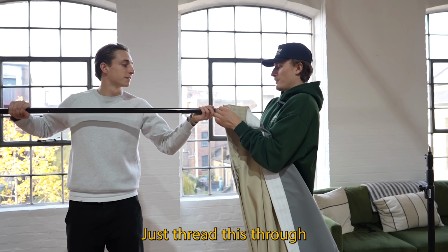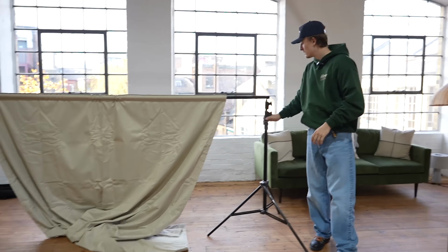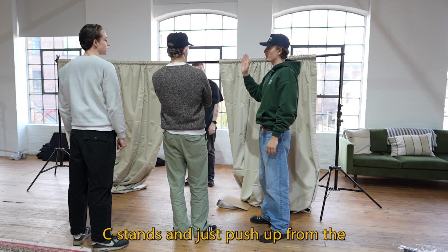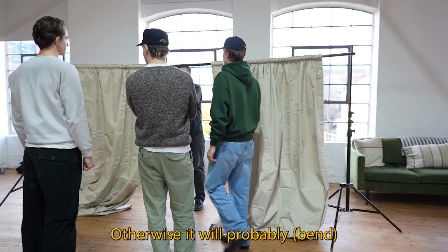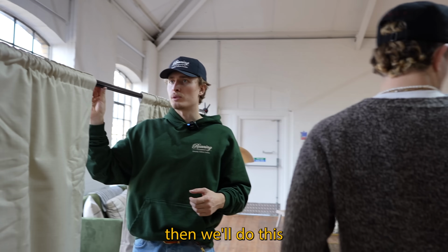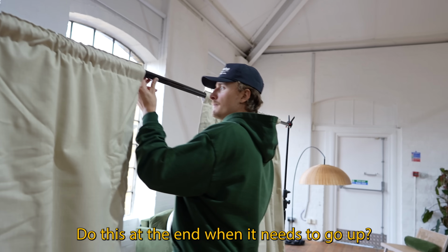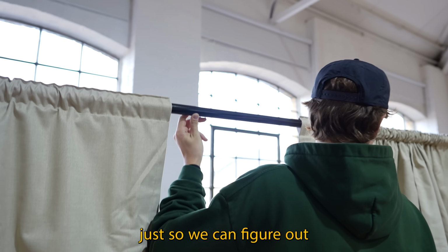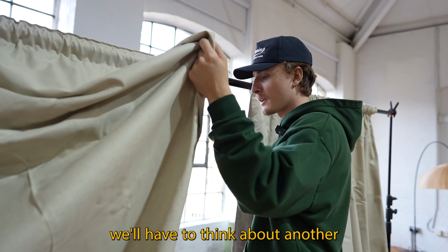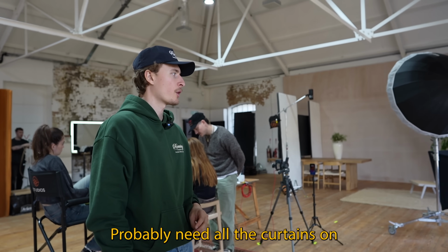Sift this through. What we could do is grab one of those C-stands and just push up from behind. If you keep shooting, then we'll do this at the end. I think it's more just so we can figure out if it actually works. Cool. Because if it doesn't work, we'll have to think about another set. Probably need all the curtains on.